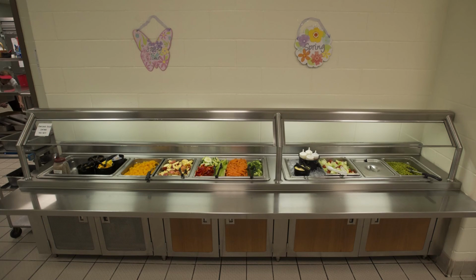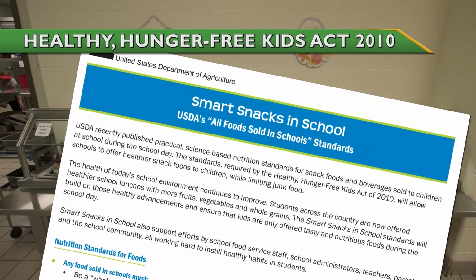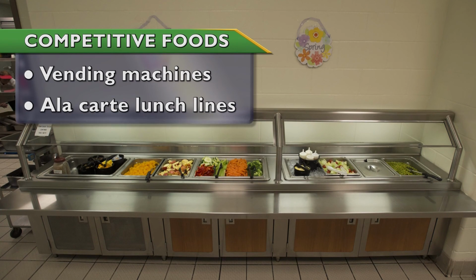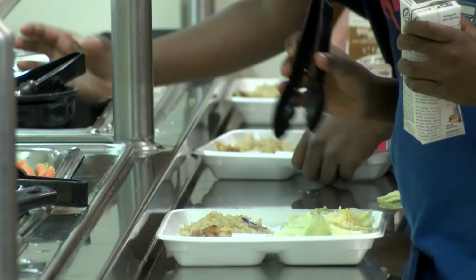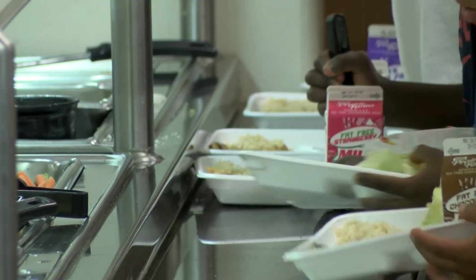As part of the Healthy, Hunger-Free Kids Act of 2010, the new rules for smart snacks in schools affect competitive foods sold in schools, which include vending machines, a la carte lunch lines, and in-school student stores. These snacks and beverages are purchased outside of the regular reimbursable meals provided by the school and compete with the nutritionally regulated national school lunch and breakfast programs.